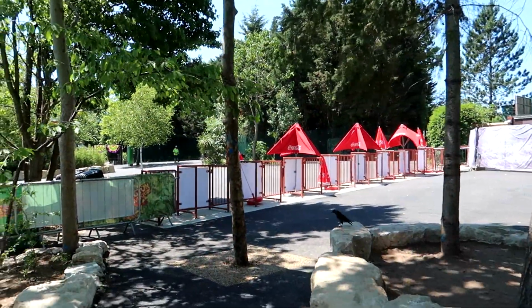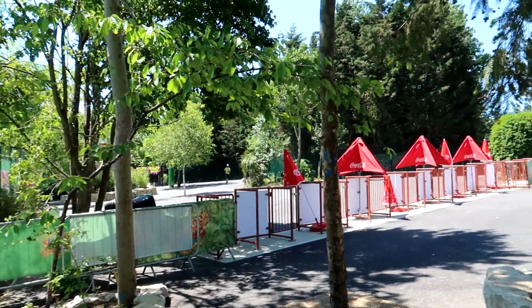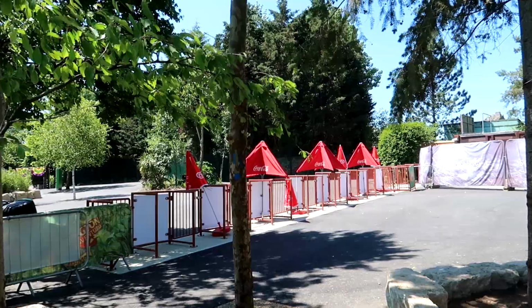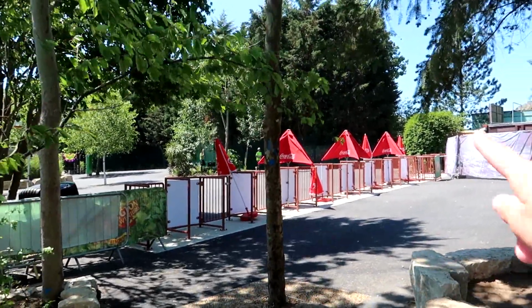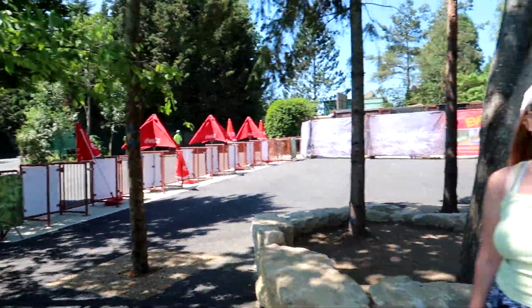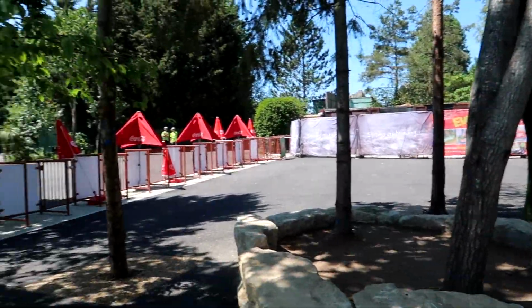So there's been no further updates to the new entrance here at Chessington. Yeah, there's going to be a themed structure over the top of it just there. Obviously because of this hot weather, they've put the nice Coca-Cola umbrellas out at the moment. But they will be putting a proper roof just over there with the structure. I tell you what though, it's opened it up loads here. It looks so much more spacious, doesn't it? It does. It's very nice what they've done.